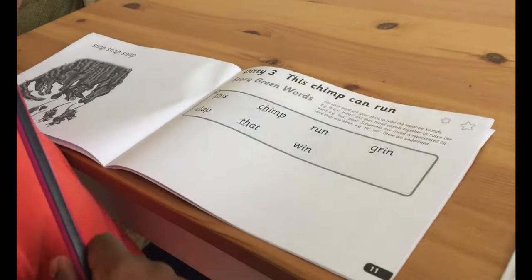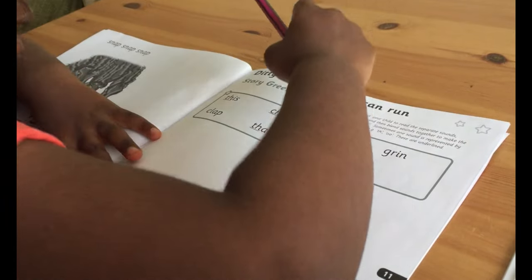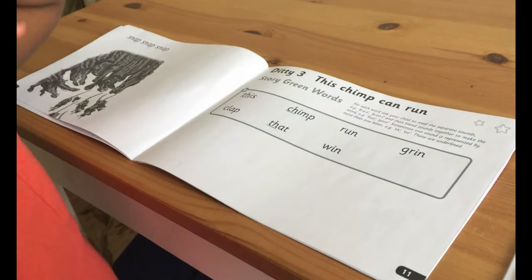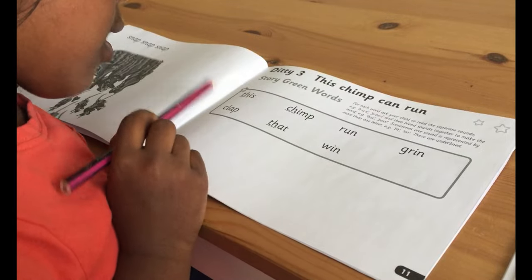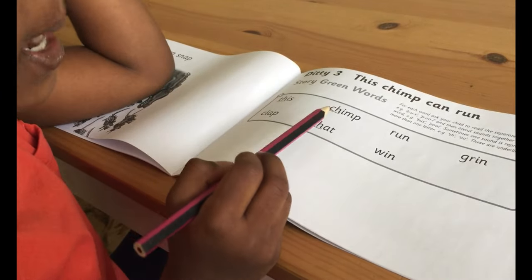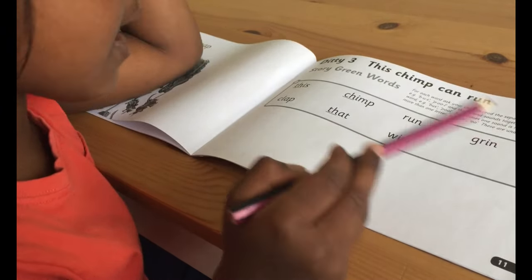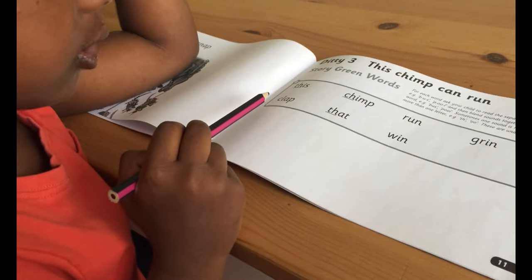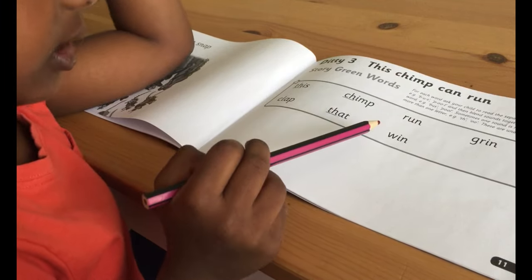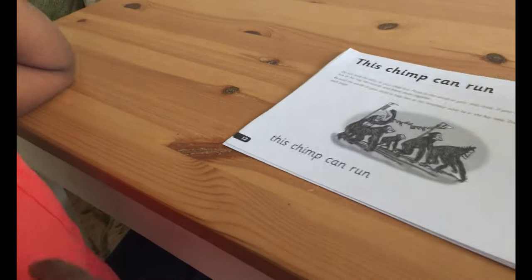Okay. Can you read the last story? Okay. What's this whole story? This. That. This. It can chimp run. Okay, go for the green words. Read it louder. It's this. Chimp. Run. Grin. No. What's that sound? Clap. That. Wind. Okay. Can you read the story?